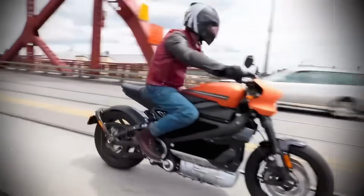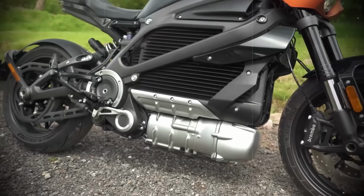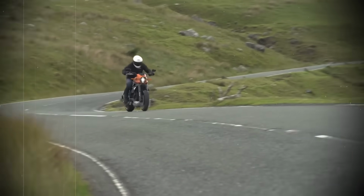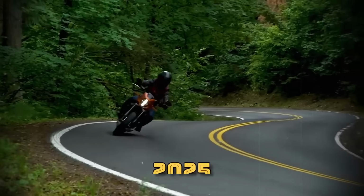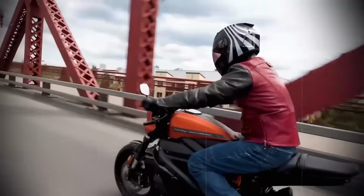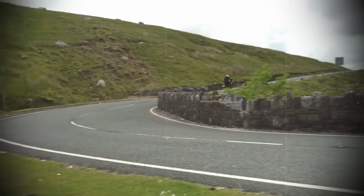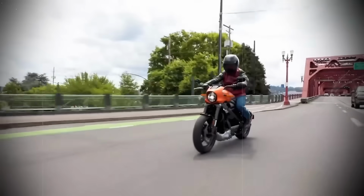Younger riders weren't sold either. If they wanted electric, there were cheaper, better options. If they wanted excitement, there were faster, louder ones. The Livewire was priced like a revolution, but delivered like a science project. As of 2025, dealerships are doing everything they can to unload the units still sitting under showroom lights. Discounts of $6,000 or more are common. Some dealers are bundling accessories or service credits just to sweeten the deal, but none of it's working.